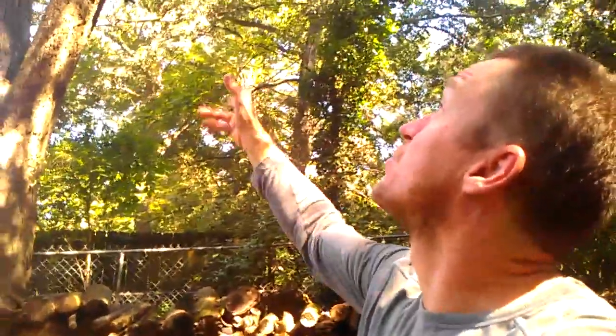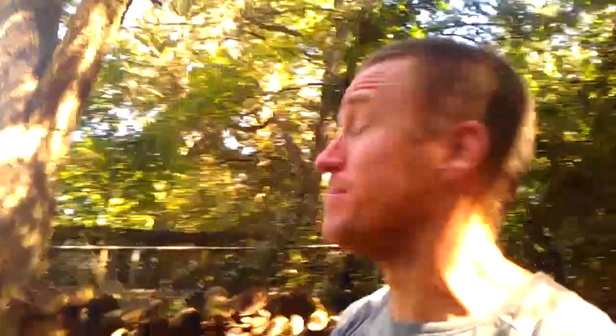It's got a massive canker in it. In my opinion, this tree has probably lived its life and probably needs to get brought down, not to mention the insect activity that is on it.